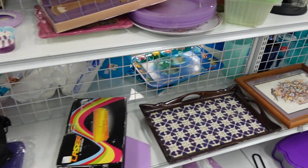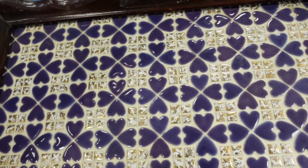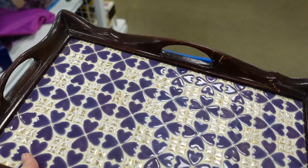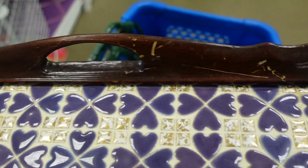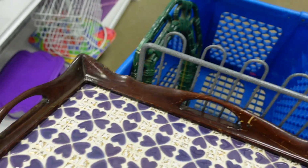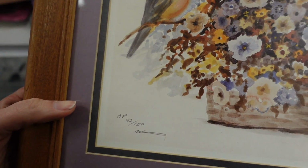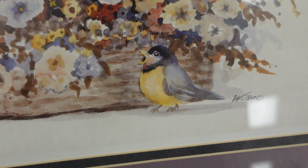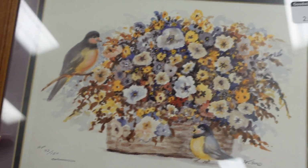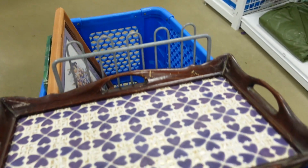So then I turned around and noticed this tray right here, and I really loved these heart-shaped tiles. It was very heavy because it was the tiles in grout, but it was $9.99. You could see on the back it also had a wall hanging. I liked the design of it, and I felt like we could stick this in our booth and do pretty well with it. There was also a bird artwork here. It was numbered and signed, and I love the little birds. They looked like they were singing. And so I ended up sticking this in my cart as well for $2.99. I felt like that was a good price for that.